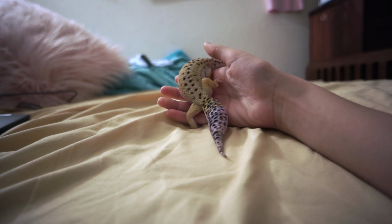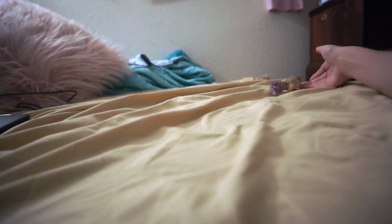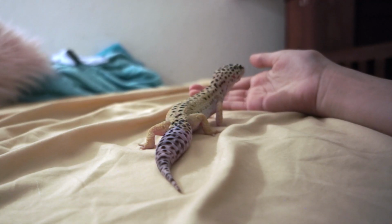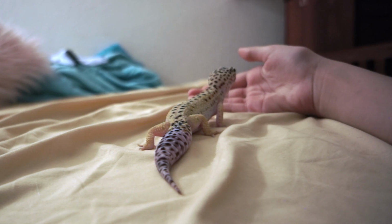The third reason only applies to females. Oh my gosh, sorry. Oh, she's running. Sorry about that. Anyways, if you have a female, then there is a chance that they are carrying eggs.